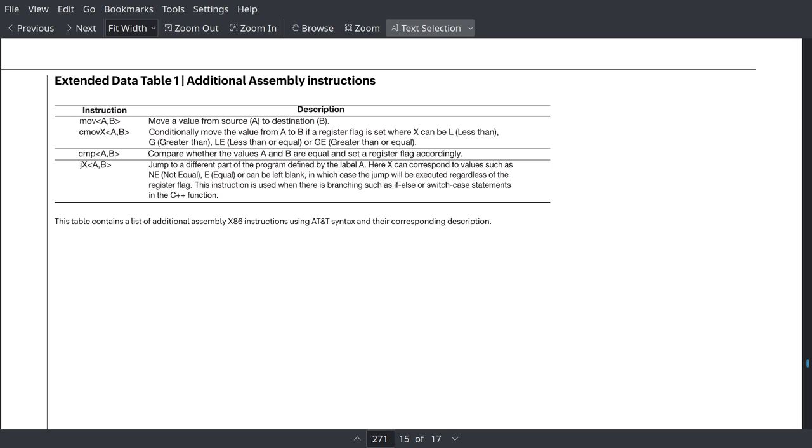If it's positive, then A is larger. If it's zero, then they're equal. Jump X with the label A is the conditional jump command, and it jumps to the label in the program designated by the letter A, depending on the result stored in the flag, which was set by the last compare command. The X here can be equals, less than, greater than, like E, L, G, and so on and so forth.